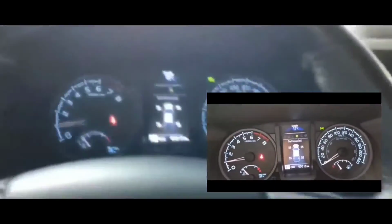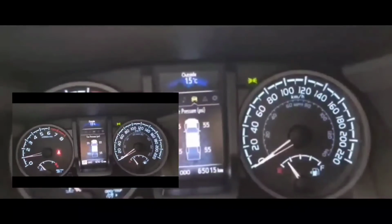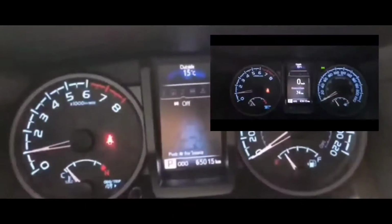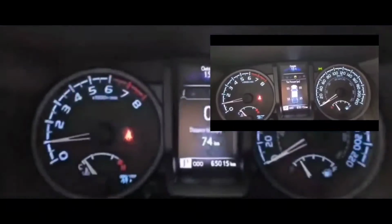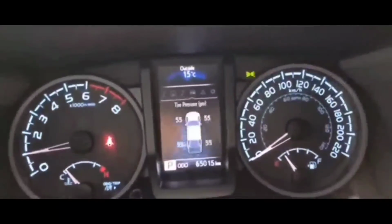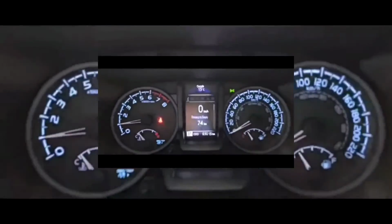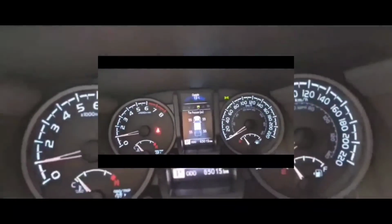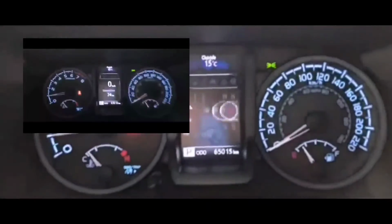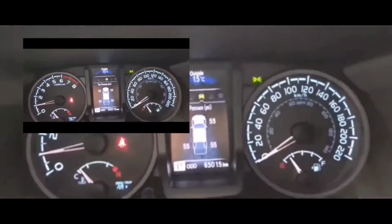Now, there are chances that the starters do go out, but in this situation, I was thinking rebuilt starters go out more than new starters, and the starter that I bought was an OEM starter. So I was crossing my fingers that it could be the relay, probably a starter relay, that was causing the issue. And I went to look at the relays, checked the relays out.